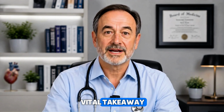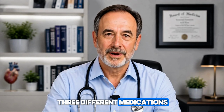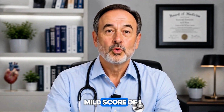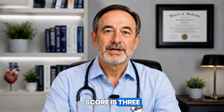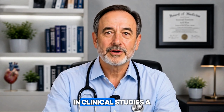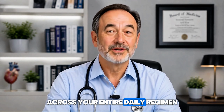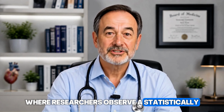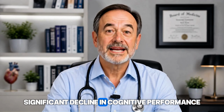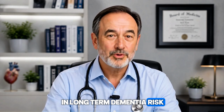The vital takeaway is that the danger is entirely additive. If you are taking 3 different medications that each have a mild score of 1, your total anticholinergic burden score is 3. In clinical studies, a total score of 3 or higher across your entire daily regimen is the exact threshold where researchers observe a statistically significant decline in cognitive performance and a measurable increase in long-term dementia risk.